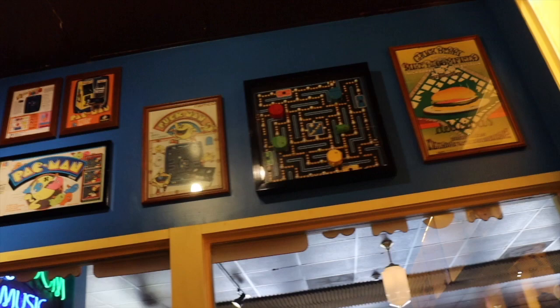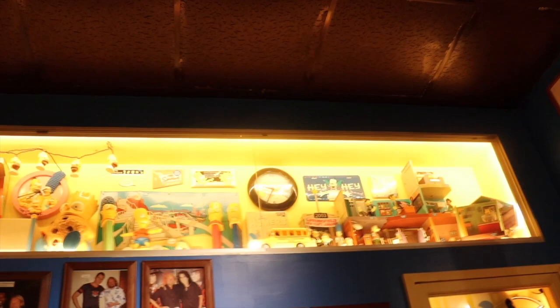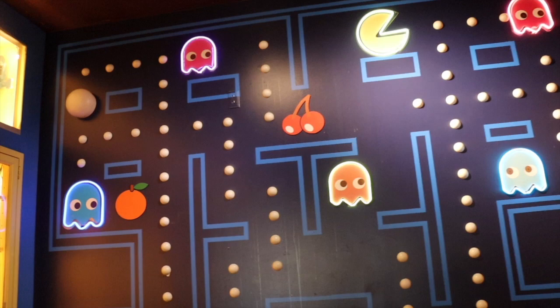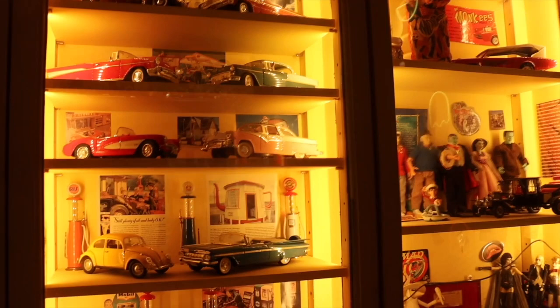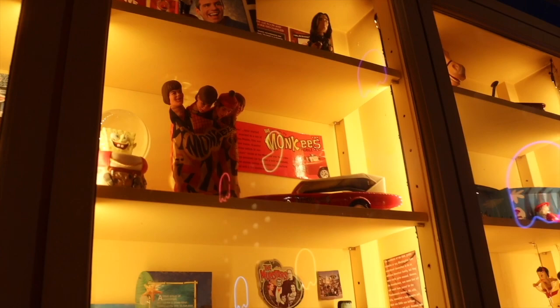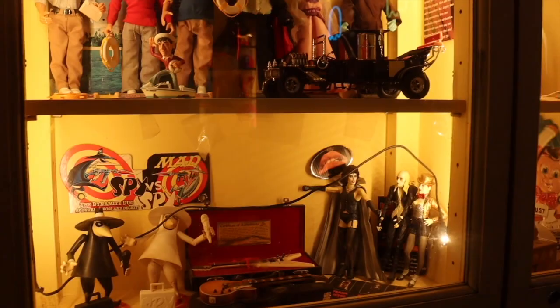This is kind of a fun room because it's secluded, so you can sit down, relax. It's not too loud in here. And of course, you can look at the giant Pac-Man mural on the wall that they have with all the little lighted Pac-Man ghost guys. They are so fun. I love the cherry and the orange there too. And then you've got all these classic cars with all the kind of petroliana stuff, miniature oil pumps, gas pumps, all that kind of stuff. It's just a lot of fun, and I highly recommend this restaurant if you're ever in the St. Louis area. It's got some great food too.